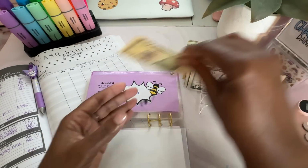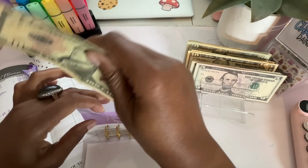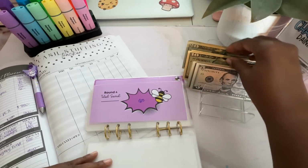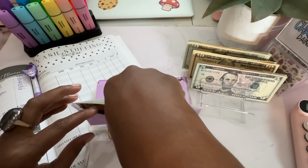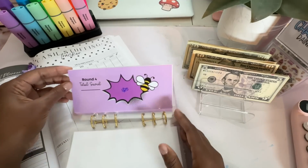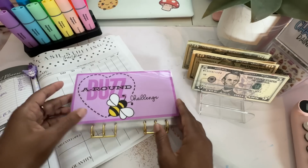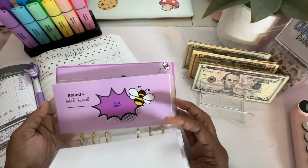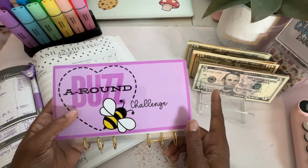I want to put $15 in a couple of these. Let's put it in envelope number 3, $15. And let's put $15 in the number 4 envelope. There we go. So we got 2 out of the 10 done. Yeah, we'll get back to this at a later time. But so far, we added a little bit of money to buzz around, and we set it up for success with $15 per envelope. So we'll be getting back to this one a little bit later. Let's move on to some other savings challenges.